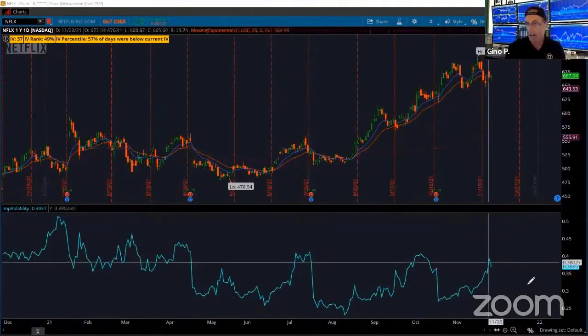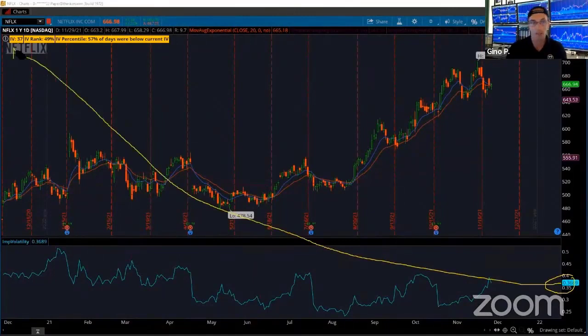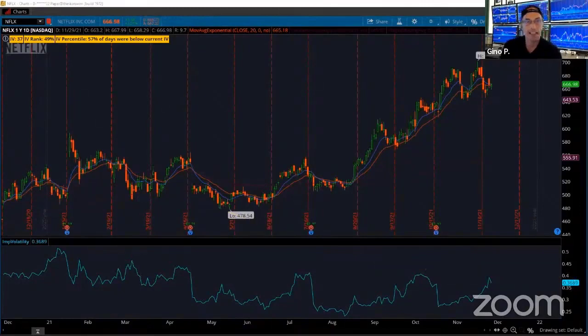But I don't want to come down here and look at this, and it takes up a lot of real estate down here. So one of my Gino gems, one of my hacks, is I move this volatility to here, up on the top left. You see it says 37. And then it lets me know if I should be buying or selling.